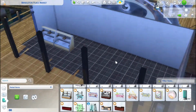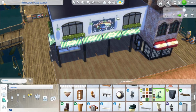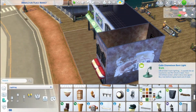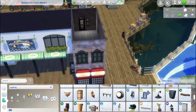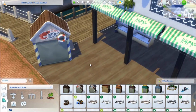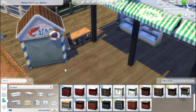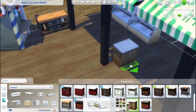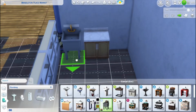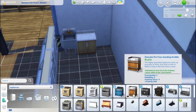This market is going to have a fishmonger, a florist, a little coffee shop area, a deli, a bakery, and then an apartment up top. Also upstairs is going to be the upstairs of the bakery, so a place to do all the baking if you actually are going to run it as a bakery. But you can run it as multiple things. It could function as a cafe, or just as a regular retail bakery. There's a couple options there for sure.